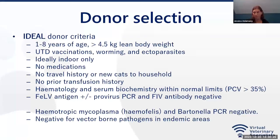Once you've checked them for infectious diseases that can be transmitted via blood, you don't have to keep rechecking them every few months or every year or before they transfuse. So ideally indoor only, not on any medications, no travel history or new cats. Again, due to not having to test them all the time for infectious diseases, no prior transfusion history. And then ideally you will have a hematology and serum biochemistry at least yearly in your blood donor list. If I'm getting a cat in that's on an old list, I always check the hematology, serum biochemistry, and the feline leukemia and feline AIDS status prior to transfusion.